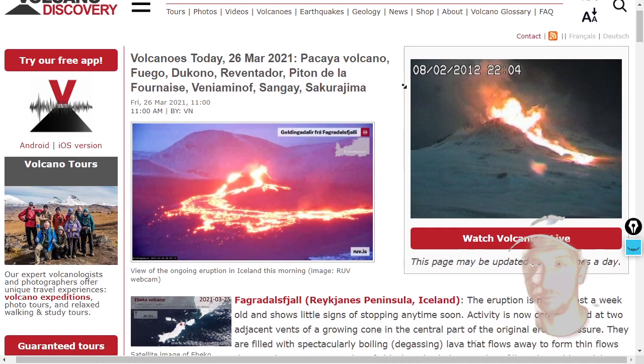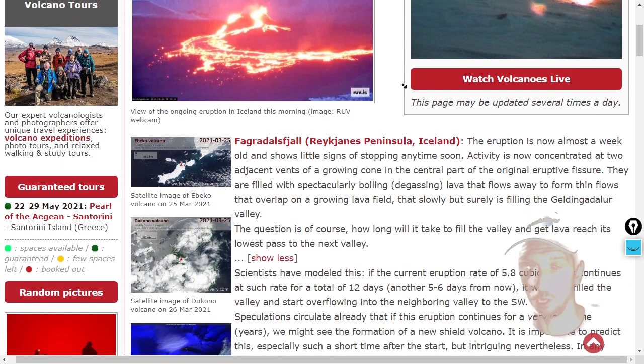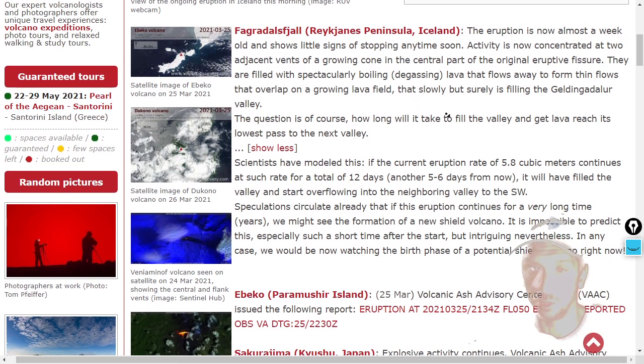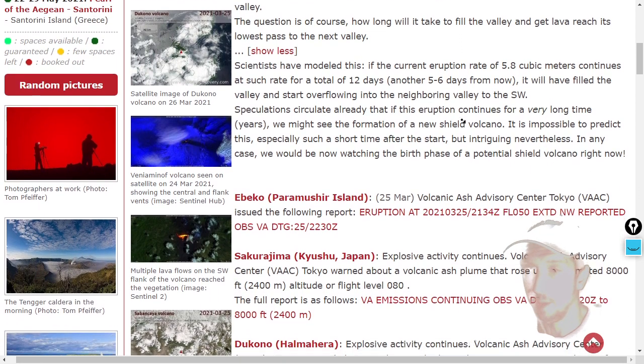Volcano rundown. It's an uptick, folks, and Fagradalsfjall may be erupting for a long, long time. Some estimations done on how long the lava flow will take to fill the upper caldera valley, making it into a shield volcano. We could be watching the evolution of a volcano from a cinder cone to a shield volcano.